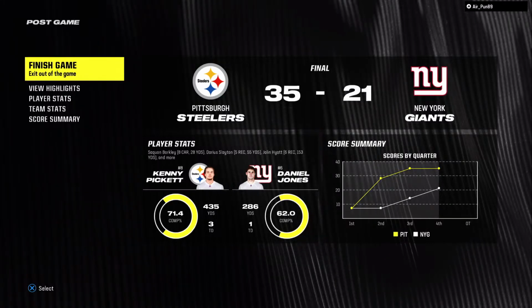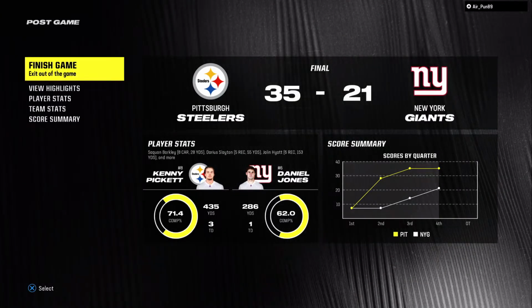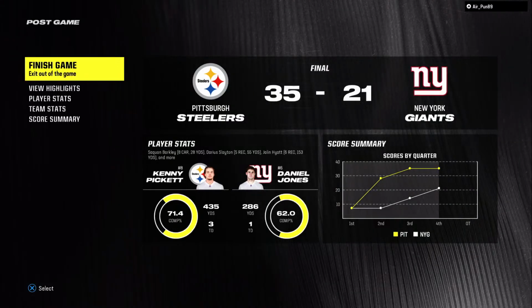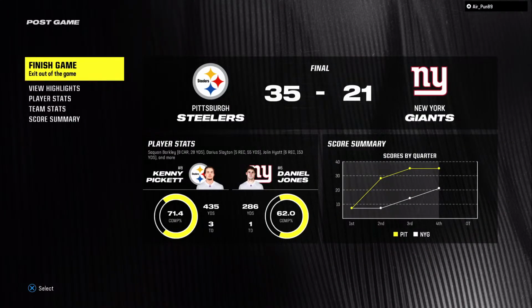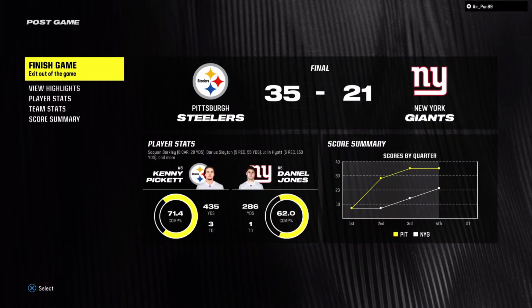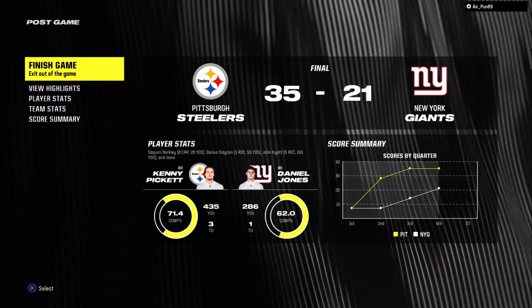So for Pittsburgh, it was a great all-around performance as they come out of this one with the victory. And they will head back home next week. Meanwhile, for the Jets, they will fall to 1-1. And they'll try to get back on track next week as they head to Dallas to take on the Cowboys.